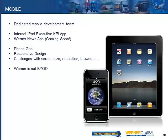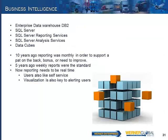you'll start seeing Werner apps soon, although they're not out there yet. Our BI team, which I spoke on earlier, the trends that they've seen are 10 years ago, there were a lot of monthly reports. 5 years ago, things were weekly, and now it's absolutely got to be real time.